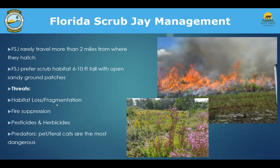And then predators. The biggest predator to Florida scrub jays is outdoor cats, and feral cats are really the most efficient predator for them now. Natural predators include raccoons, owls, hawks, and snakes, but these introduced feral cats are really their biggest threat, especially because scrub jays live so low to the ground, 6 to 10 feet off the ground, that cats have a really easy chance of getting to their nest and to the birds themselves.